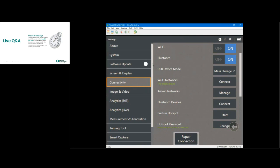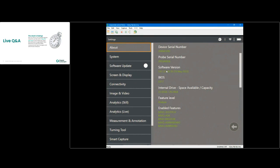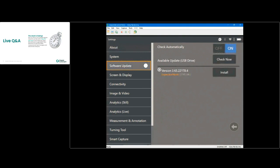That's important because it needs to understand what state your instrument is in compared to what is on the inspection work store. By clicking to system, clicking to about, you can see that I'm operating on 3.61. That came out in May this year. Ignore this little circle here because I have a development piece of software on the memory stick on my instrument, so my borescope wants to upgrade to it. We're working on 3.65 at the moment, but I'm not going to install it on this device because I have a separate device for installing development software. But here's the state where you press software update. You sit in the settings screen, press check now.